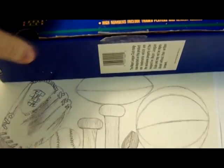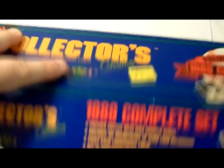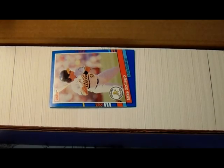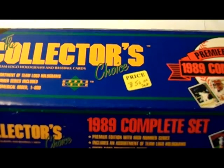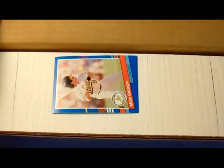Now, the seal has been broken. Before I talked to her about it, I said, can I just look at the set? And this is what I saw. Mike Gallego does not belong in there. When I saw that, I thought, oh no, this has been searched. The Griffey's not going to be in there. There's no way. I thought I saw it somewhere on here. Yeah, right here it says the set in numerical order. Well, guess what? They're not.